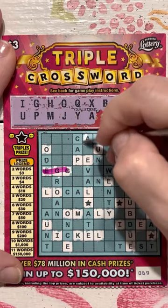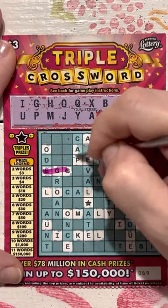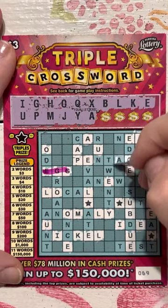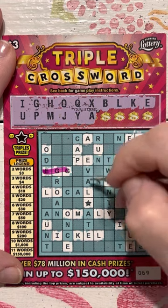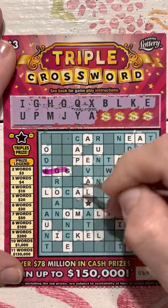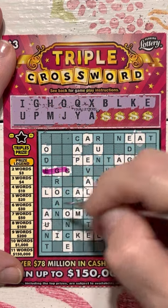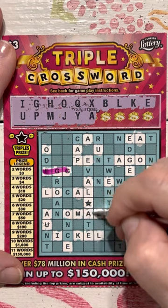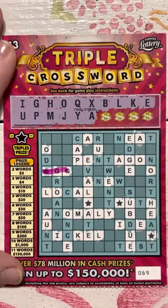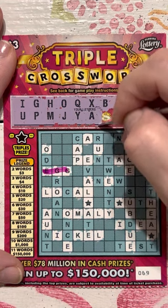A. All right, well, that will be helpful. Maybe we'll get another word with the A, which would make this a winner. Two words and you win something. We've already got egg. I don't think the A is going to do it for us. Nope. We're getting towards the end.